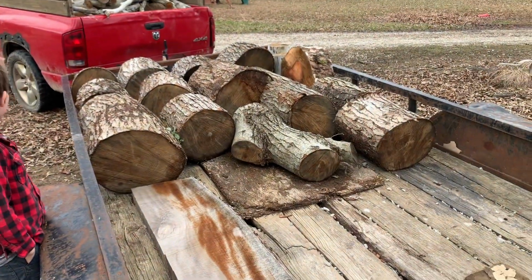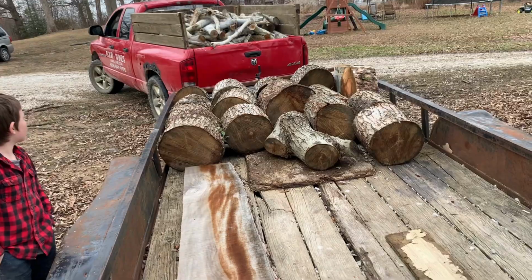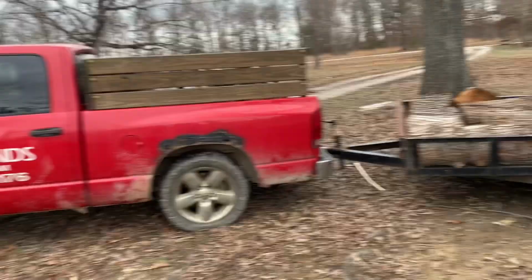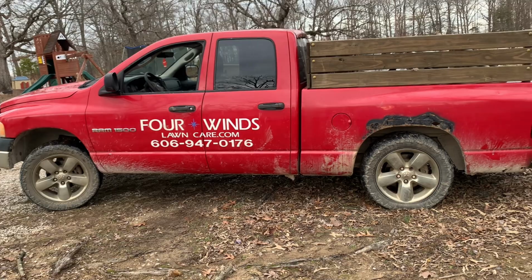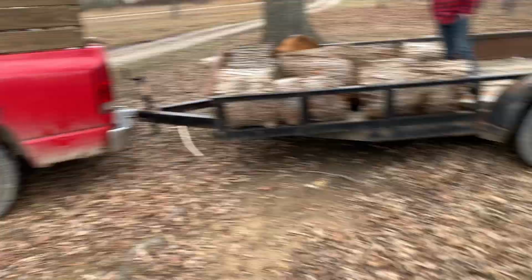Maple wood. Sycamore. The load on that truck. That is a big load on that truck. The load it puts on that. Definitely better have a three-quarter ton or a one ton for sure, instead of a half ton. Gets it done. Got it done many times, really. And we've got it done many times like this.